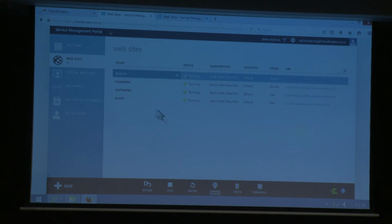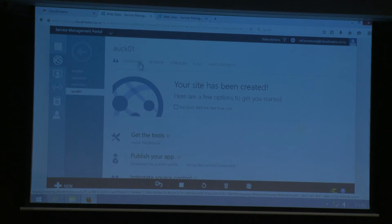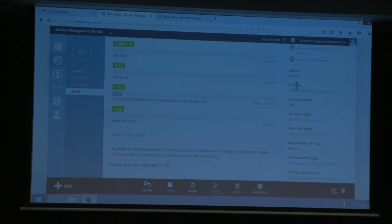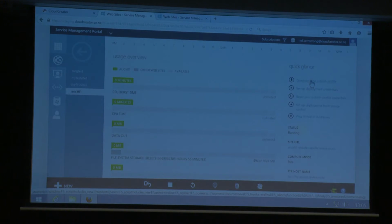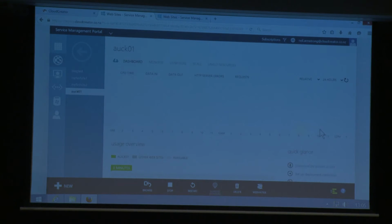So you'll notice there I created a new website. When it is first created, I have the ability to look at a number of configuration settings, including its URL and how I get to it to publish it and to manage it, for a number of different mechanisms, including things like FTP and other common technologies that people are well familiar with in this space. But the first thing we're going to do is look at the scaling capabilities.